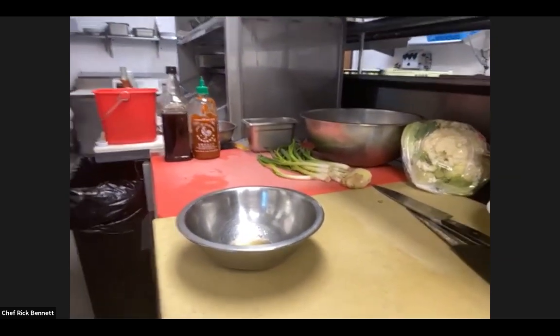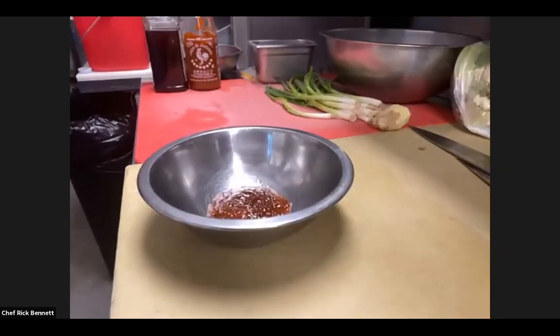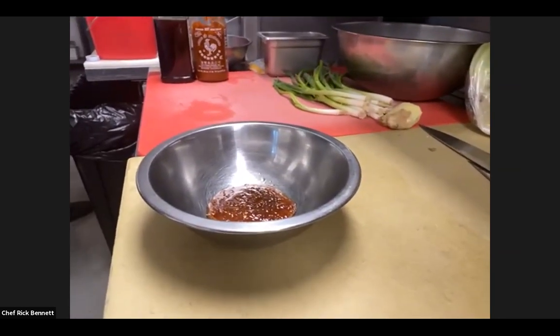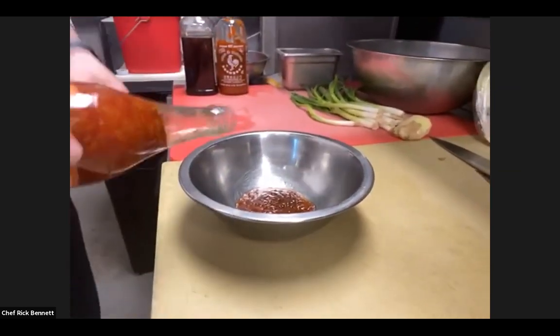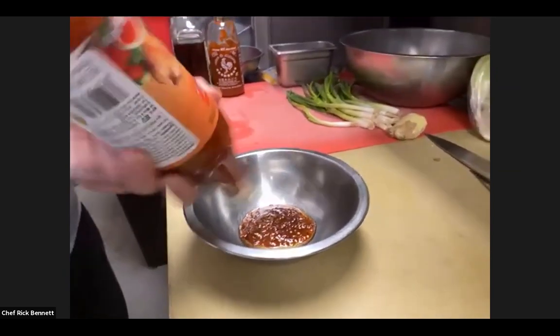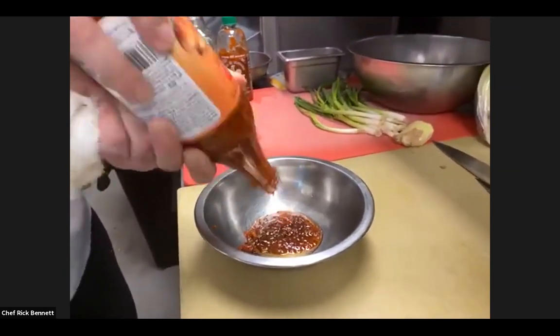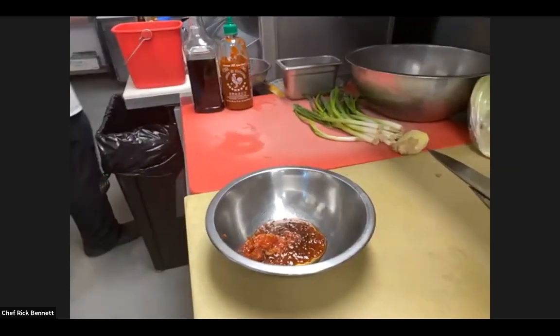This is sambal chili paste. I'm going to say roughly about a tablespoon to 2 tablespoons. This is Mae Ploy chili sauce, sweet Thai chili sauce. This is going to sweeten this dish up a little bit. I don't want to get carried away. I like my stuff sweet, but not that sweet.